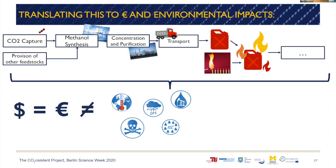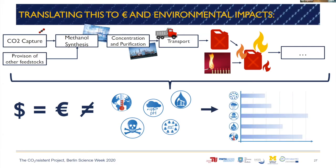However, this does not apply for the different impact categories we're talking about, because we can't say that 1 degree in global warming is like that much in euros. This doesn't apply. So we have to talk about this separately and discuss this separately, as you see here.